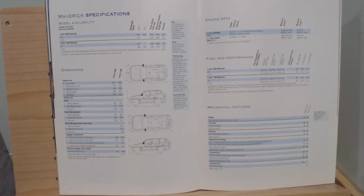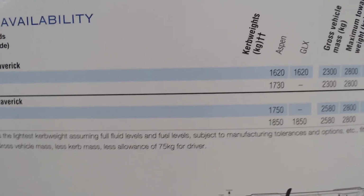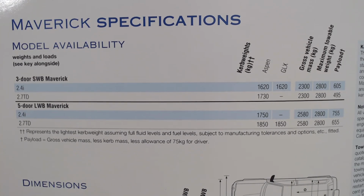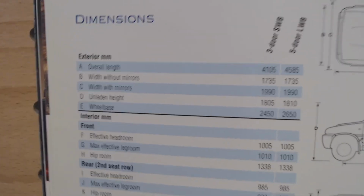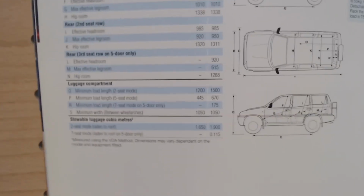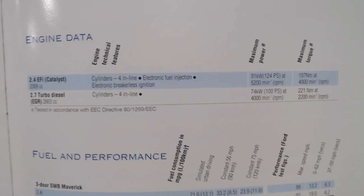We'll only get the specification pages, so we'll certainly have a look at that. Like I said, only two models, the Aspen and the GLX. Two sizes though, the short wheelbase and the long wheelbase. That's telling you a little bit about the weights. I'm not going to talk through all this, but if you really want to, you can certainly pause the screen at any time. This is just all the dimensions, which I skip through purely because it's very hard to show on camera the dimensions of the vehicle.